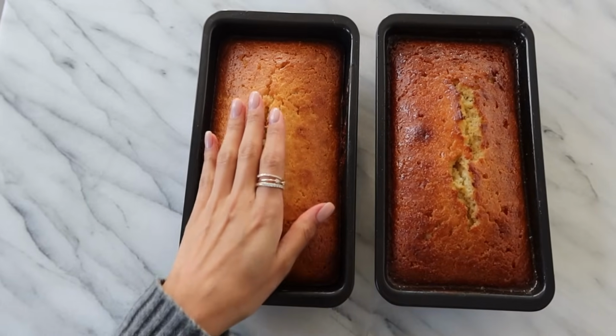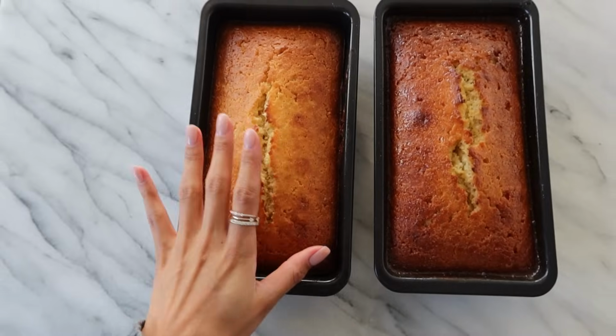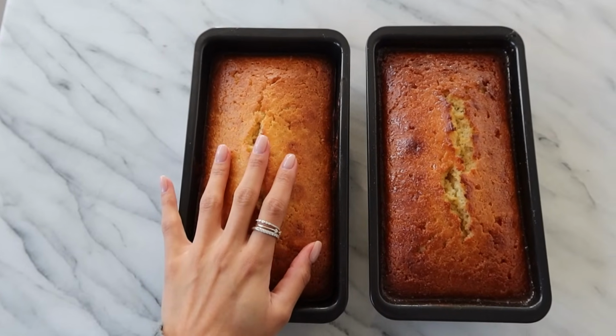And then this one I just kept plain and regular just in case. So these are perfect for tomorrow. I'm gonna wrap these up with plastic and stick them in the fridge.